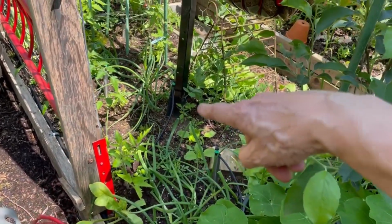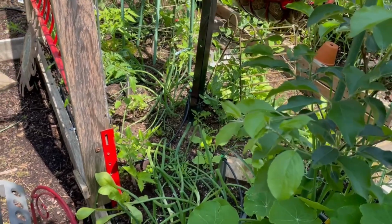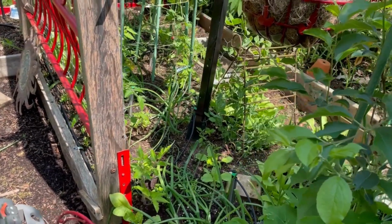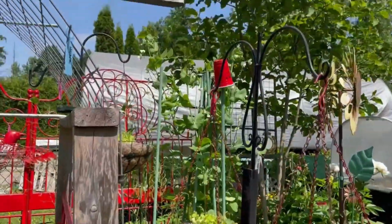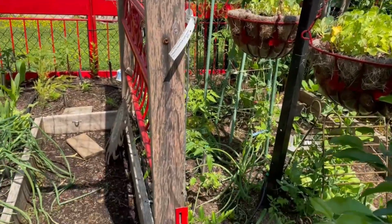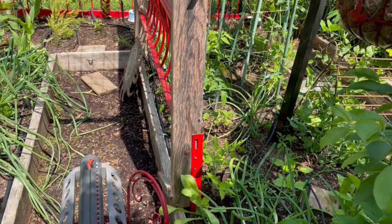That tomato is the one that had one stick on it. It's coming back again. And now I can tell you that that was Diggy's Britain's breakfast that got rabbited. Sorry, Dig. But it's coming back to life. I have pea flowers on my peas. Yeah, the tomatoes are actually doing quite good because they're enjoying the sunshine. It's been quite hot other than that one downpour.